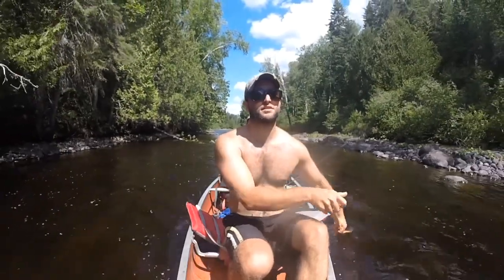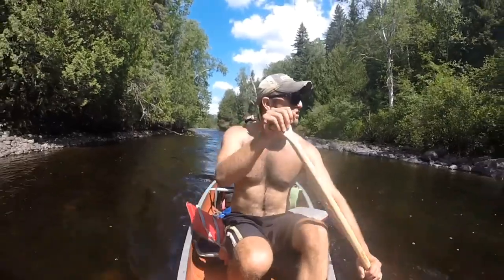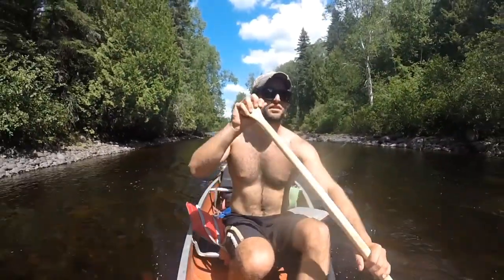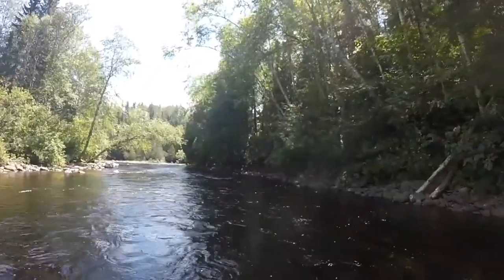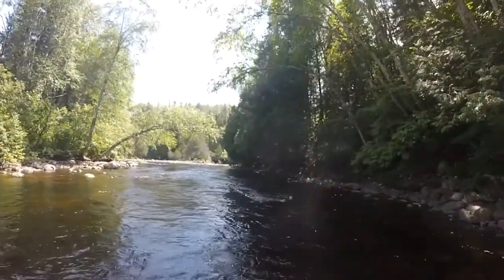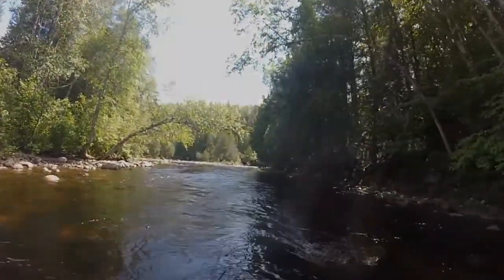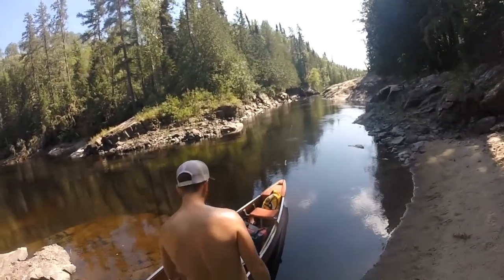Nice. So beautiful. Another set coming down into this one. All right, we just got to the final portage before the Rainbow Falls. That's what we're looking at right now. We should go investigate.